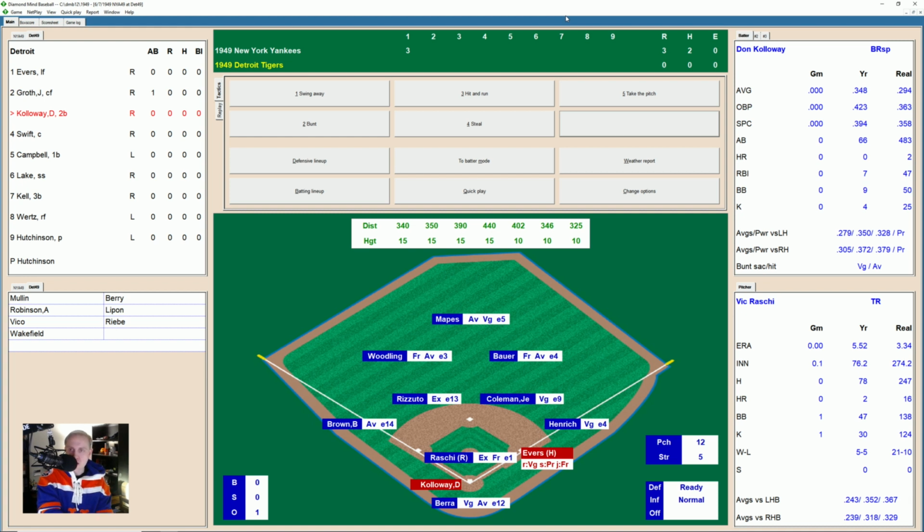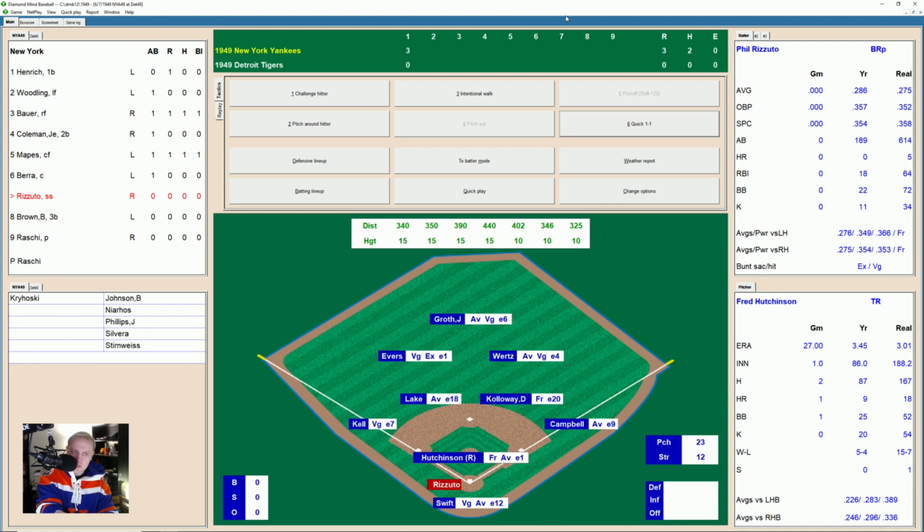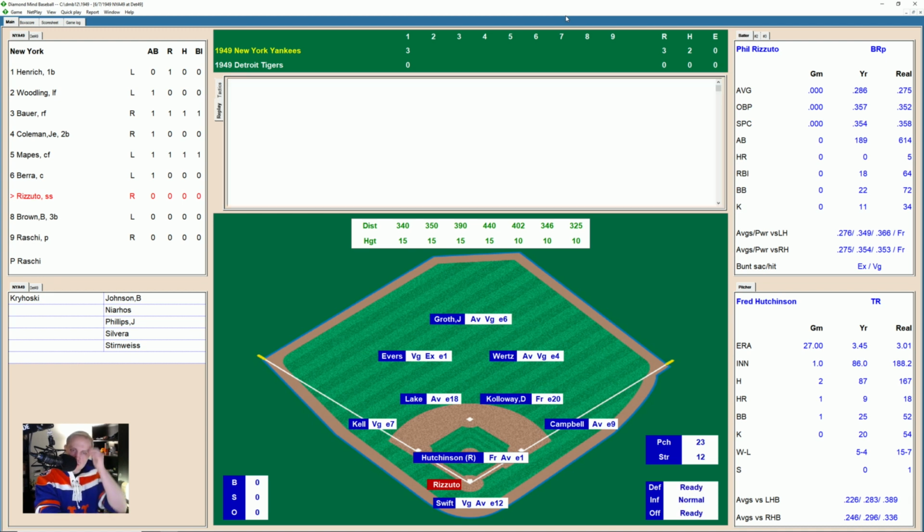And that'll bring up Don Kolloway. Kolloway hitting .348. Driven in 7. Only 66 at-bats so far. Hits this up the middle. Jerry Coleman does it himself to the bag and throws on to Tommy Henrich at first for the double play, and we go to the top of the second.